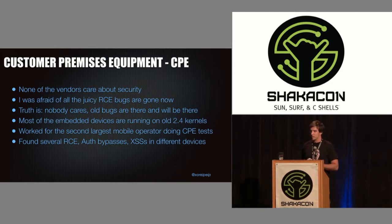When I exploited lots of these remote command execution bugs, I found out that all of the vendors are releasing and pushing out firmwares with 2.4 Linux kernels. Maybe you can find 2.6 as well, and you have to consider yourself really lucky if you find a 3.0 or later kernel, the newest kernel.